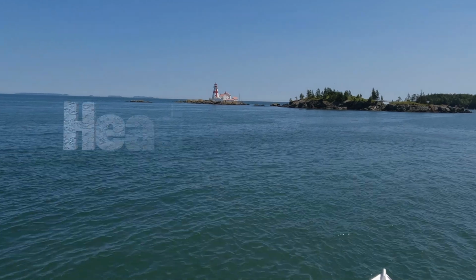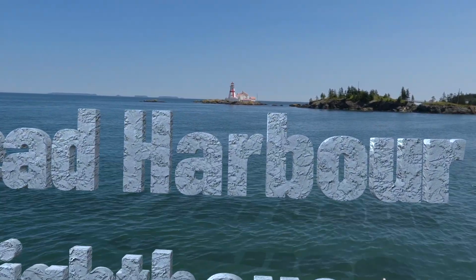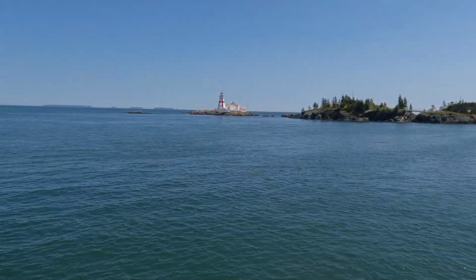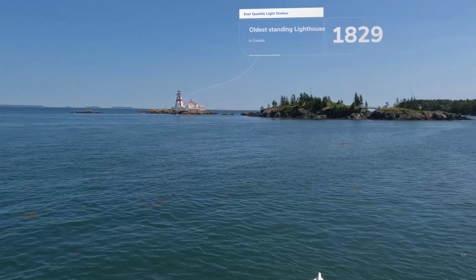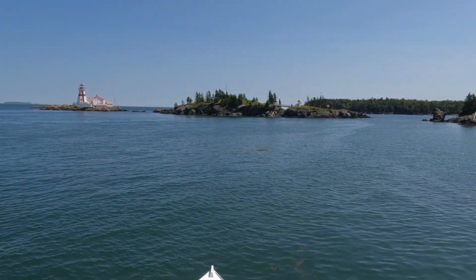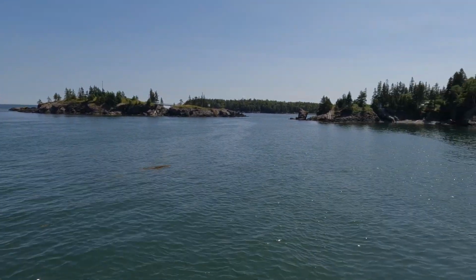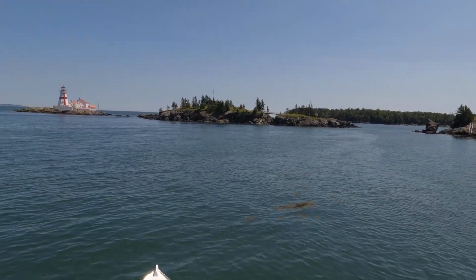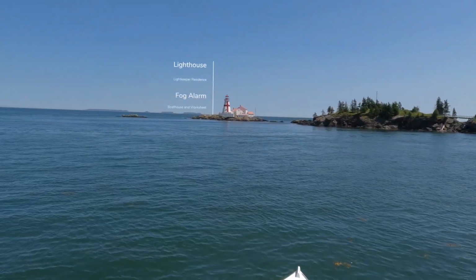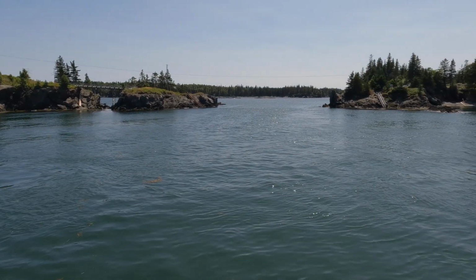Our next point of interest was Head Harbour Lighthouse, also known as East Quoddy Lighthouse. Constructed in the year 1829, it is considered one of the oldest lighthouses standing in Canada. The lighthouse can only be accessed by foot at low tide and is fully automated. Located at a strategic point between Canada and the USA, it enjoys the designation of a provincial historic site, especially for its layout, its role in navigation, and the architecture of the building.